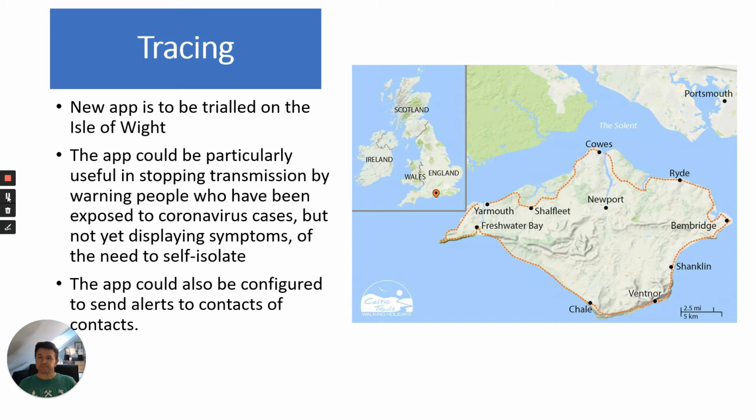Obviously, you're not being tested for COVID-19, but if you have those symptoms, then it will suggest you have a test. So the new app has to be trialed, and they decided to trial it on the Isle of Wight. So the Isle of Wight, if you don't know where it is, is an island to the south of England. It's very close to England. It is part of England, sorry. The reason they've chosen the Isle of Wight is that it's an enclosed small island. It only has one health authority as well.